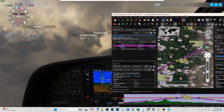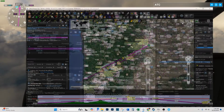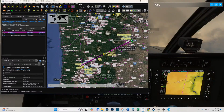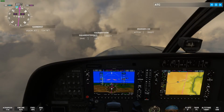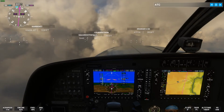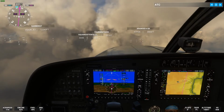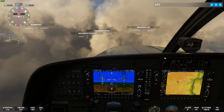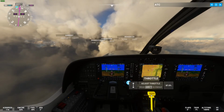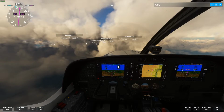So we do utilize Little Navmap for our flight plan. So going out of Washington's KYKM, we're going to head over to Portland, Oregon, KHIO. 123 nautical mile trip with a scenic view of Mount Adams just before. That's why we're this high. Alright, we're approaching our set altitude, so we're going to reduce our throttle as we level off.